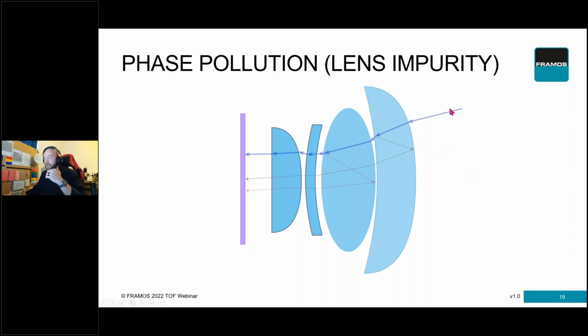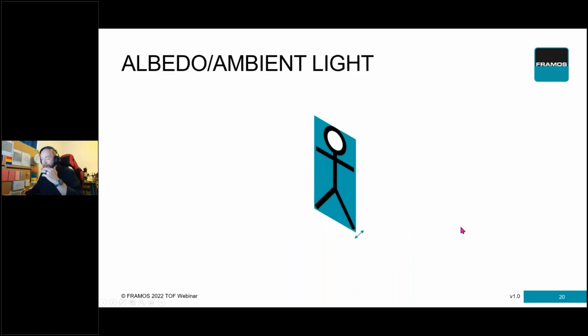Now, just to say that this blue line versus the gray and the red line are taking different paths, but that path difference length is millimeters, if that. So it's not going to be a phase shift because we have a different angle here. We are basically going to get a general illumination across our entire sensor, which is an average of all the bright things on our sensor. So if we see that, we need to be able to create an offset for it.